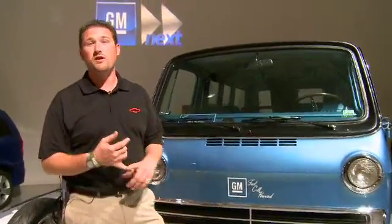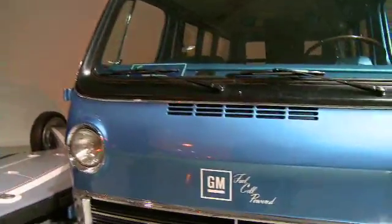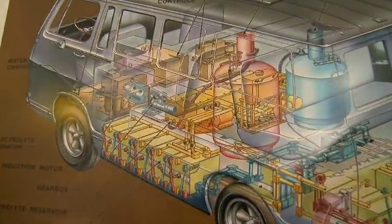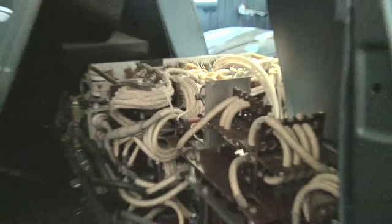A lot in the news about alternative propulsion, alternative fuels. Nothing new to GM. This is a 1966 Electro-Ver 2. And if you think this thing is funky looking on the outside, take a look inside. This is actually powered by a hydrogen fuel cell. Science fiction circa 1960s right here. Some brilliant thinking coming out of brilliant minds decades ago on what alternative fuels could be.